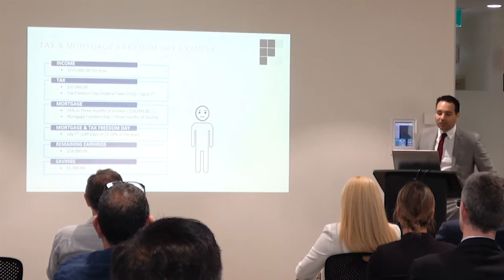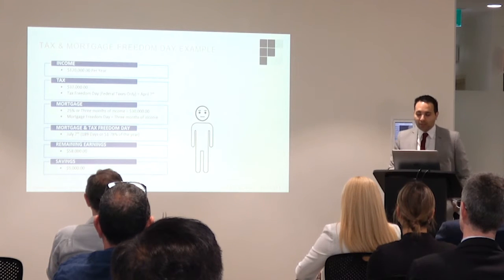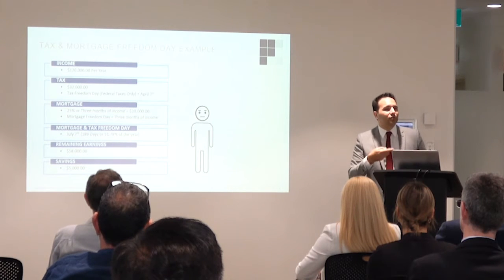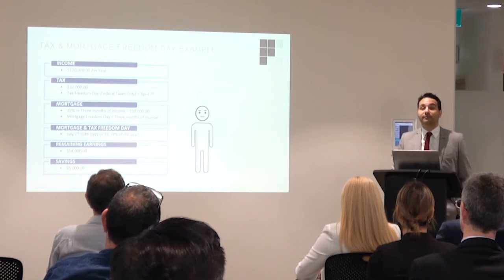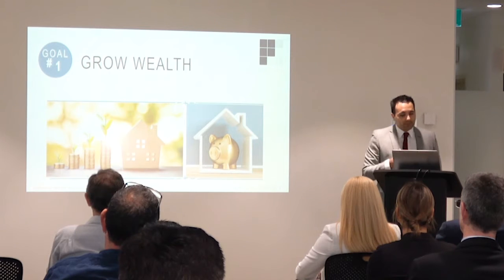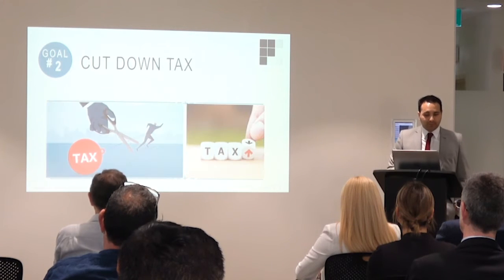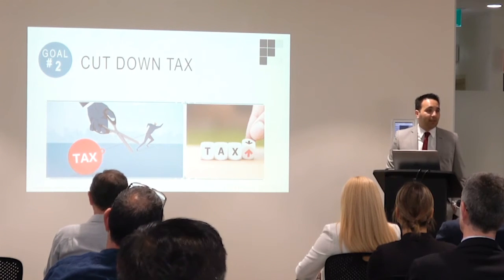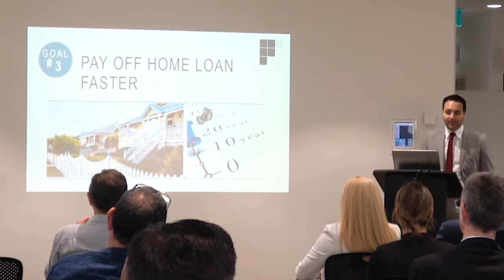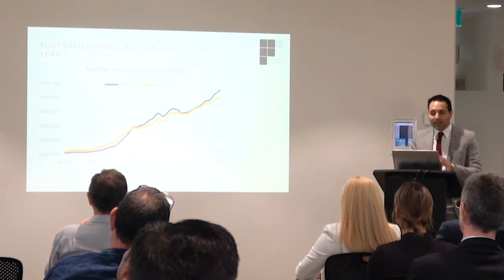So when it comes to savings, John will have very little. And according to a recent study by Suncorp, the average Australian saves about, let's say, $5,000 a year. That's the average savings that the Australian family has. So the main things for John is he wants to grow his wealth. He wants to minimise the tax that he's paying every year, bring tax freedom day earlier. And he wants to pay off his home loan faster. So we need to look at some numbers here.